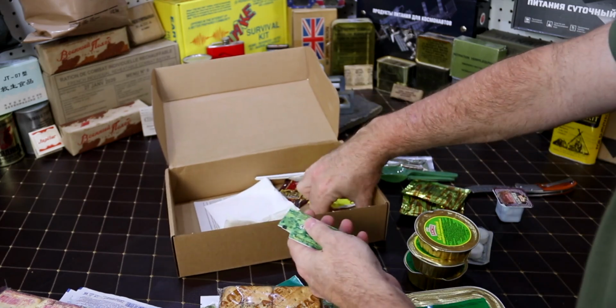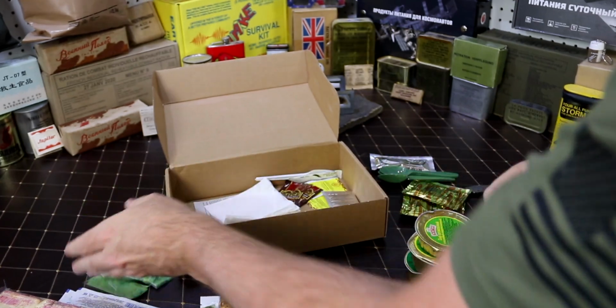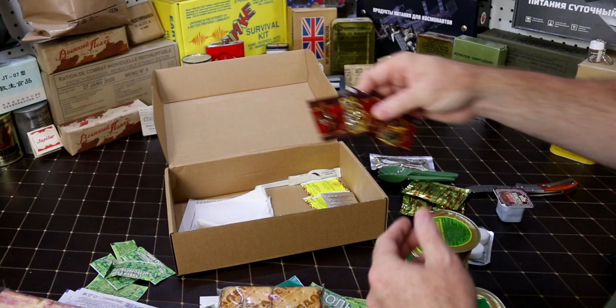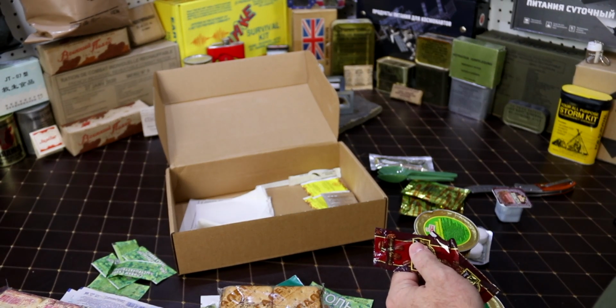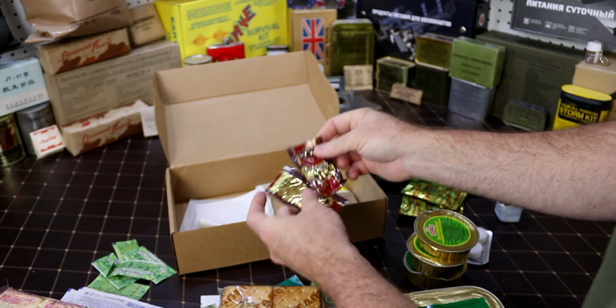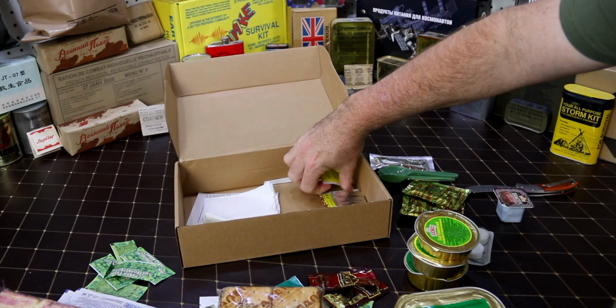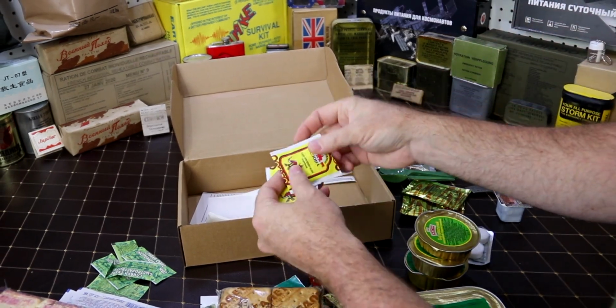We have a whole bunch of salt, in case you need 5 packs of salt for anything. Siri's talking to us. Get out of here, Siri. What are you talking about? Crazy. We got 2 packs of coffee. We got 2 tea bags, which I've never seen this brand before either.